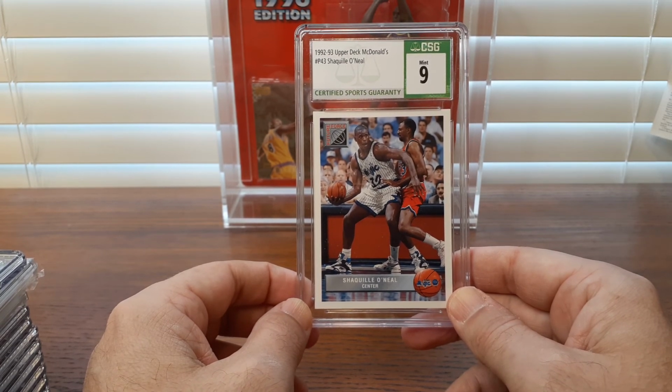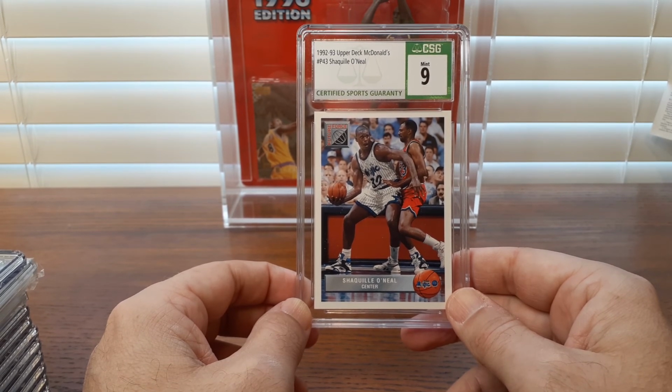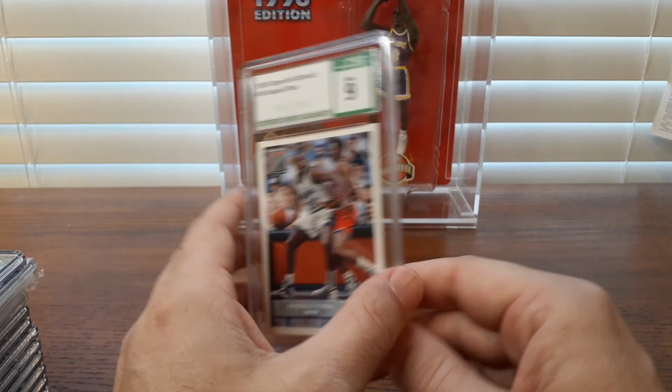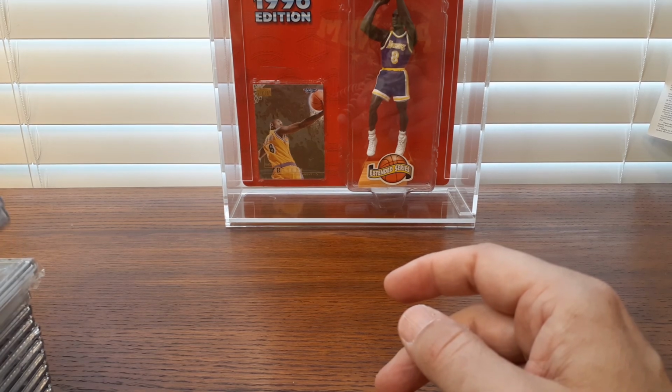But that's what I'm doing. That's kind of my strategy. CSG heavy in a sense, because I'm being able to buy and not pay the premium that I'm seeing people pay for the PSA slabs or the SGC.